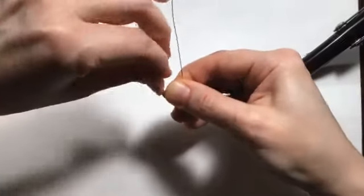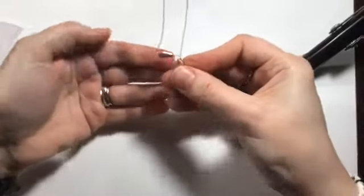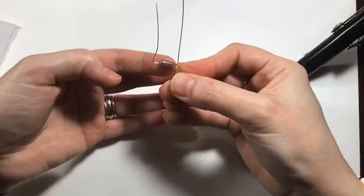Now, just bend that wire to lock that in place. But notice, there's wiggle room here.